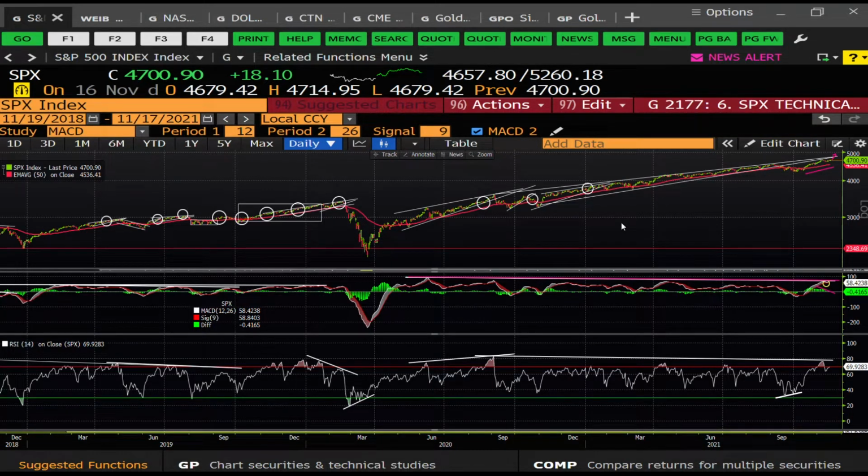But of course, these technical patterns, like I'll say every time, do not assure you or me or anyone else, and they shouldn't, that this market is about to come tumbling down. When it does come tumbling down the next time, it'll very likely be preceded by patterns like these: rising wedges or some other bearish pattern, and negative divergences on the momentum indicators.